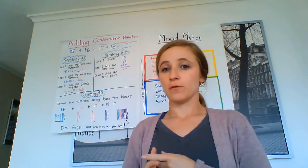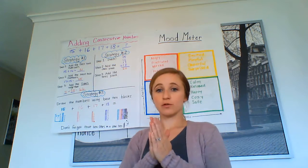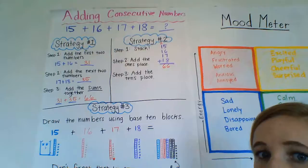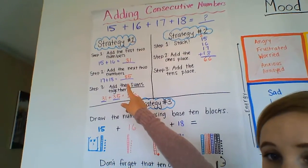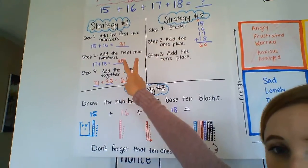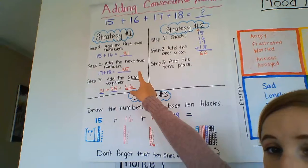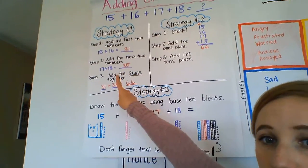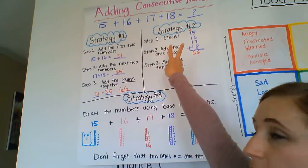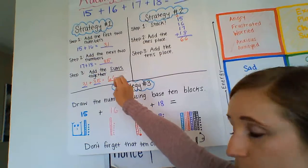So the first strategy, number one, is to just add the first two numbers first. So I'm going to put this a little closer just so you can see. So if we add the first two numbers first, we would add 15 plus 16 first. We're just taking the first two numbers out of that equation. 15 plus 16 equals 31. Step two is we're going to add the next two numbers, 17 and 18. We're going to take the second two numbers out of that equation up there. 17 plus 18 equals 35.